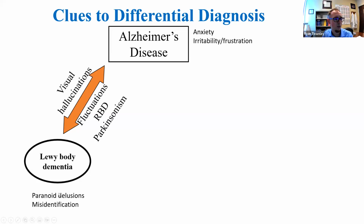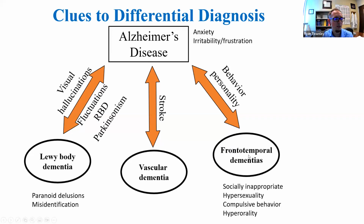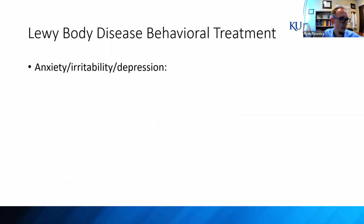And you often have more paranoid delusions, misidentification syndrome. So spouse is someone else, right? And these different misidentification things that we see. If there's been a history of stroke or a lot of vascular disease, vascular dementia is something we see. There's not really specific symptoms associated with that, just so you're aware. But if we see lots of changes in behavior and personality, then we're thinking more of frontotemporal dementias. And that's where we get some less common symptoms, but they can be quite extreme: socially inappropriate behavior, hypersexuality, compulsive behavior, hyperorality. I know we have a whole talk on Lewy body disease, but I think it's important to reiterate when we're in this talk of behavioral treatment.